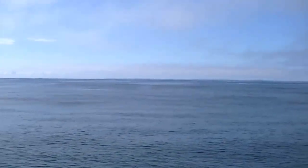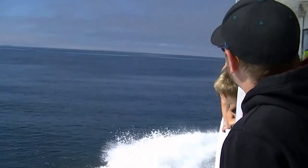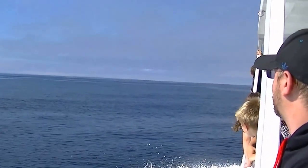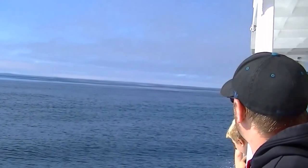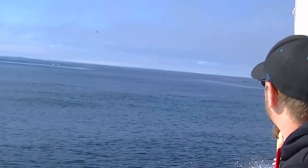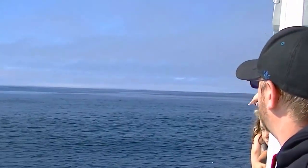There's a bunch of dolphins out in front of us. We've only seen a handful of these pods of Atlantic white-sided dolphins this season, and we've come across 2 of them already today. There's also a seal out towards 1 o'clock.